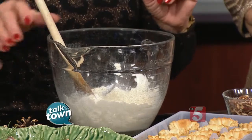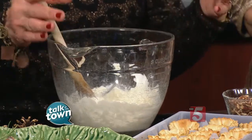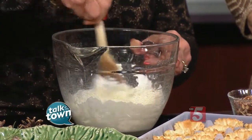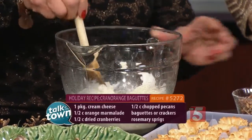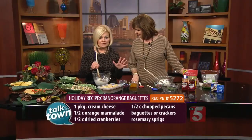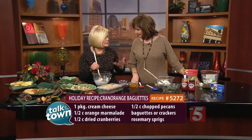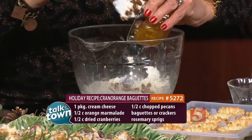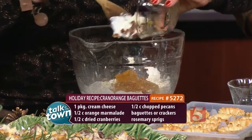You can put them on crackers, which we've got over here, or you can put them on toasted baguette pieces from French bread. So I've got 4 ounces of cream cheese, 4 ounces of goat cheese softened in here in my mixing bowl. I'm going to add a half a cup of toasted pecans, and I do like to toast the pecans because it enhances the flavor of them. And then I'm going to put like a half a cup of orange marmalade.